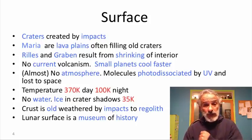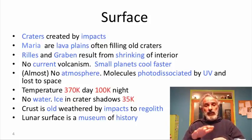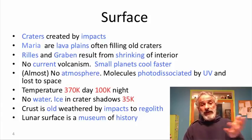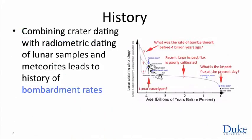And so we can use the moon as a museum of history, and when we put together the ability to date craters and order craters by their size and their relative position, together with the fact that we have lunar samples whose provenance is known and we can radio date them, we can now identify which craters were created when, and then use that to find the dates of other craters. And we have a bombardment history.